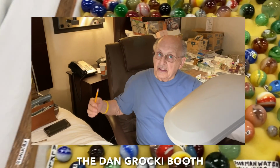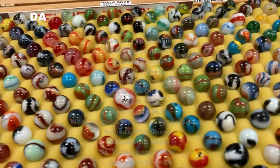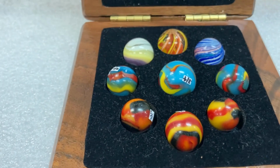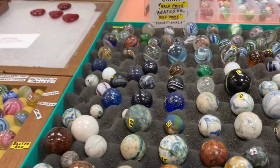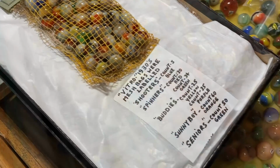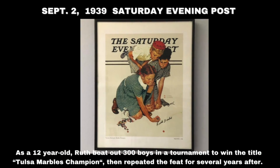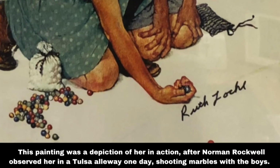Thank you, guys. So let me tell you a little bit about Dan Grocky from Indiana, who had the finest booth at the show. Dan is a veteran marbles vendor, starting way back in the 1990s. He's sold at shows from Madison, Wisconsin to St. Petersburg, Florida, and everywhere in between. Nice golden rebels there. He's a charter member of the West Virginia Marble Collectors Club, and if you see him at any show, you can be sure you'll find a stunning array of the most dazzling and highly sought after marbles you can imagine. Dan told me a really cool story about when he met the 1939 Saturday Evening Post cover girl Ruth Locke at a Tulsa show years ago. This is Dan's most prized possession, an autographed print from the iconic Norman Rockwell piece titled Marbles Champion. This one's not for sale. It's hanging on his wall in his living room.